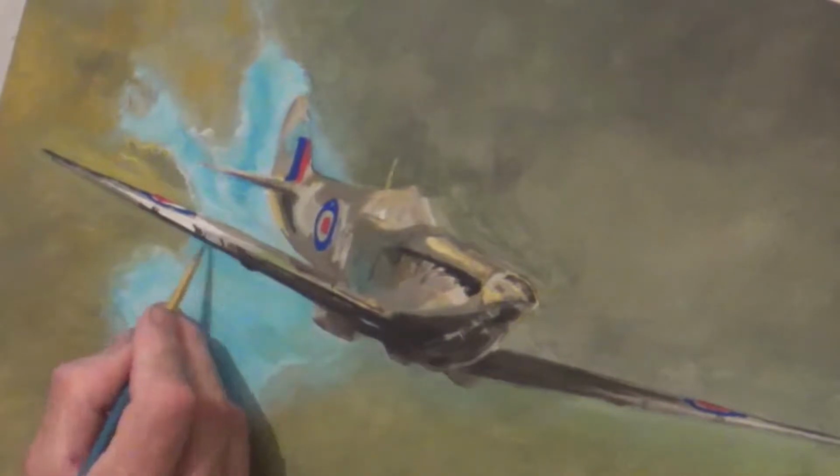Welcome to the second and concluding part of Kev's Spitfire sketch and painting.